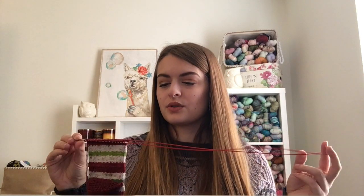But yeah, like I was saying earlier, with these needles, the cable is just a little bit more stiff, so I like to knit them on a 40-inch or 100-centimeter cable so that I don't get laddering up the sides, because I find with anything smaller, it's just awful.